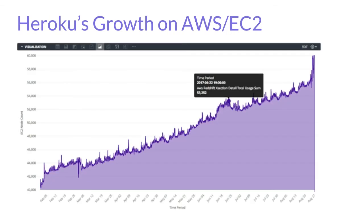Just a quick insight to our scale. You can see what our EC2 demand is by hour here. So we're growing pretty quickly. We have a pretty volatile demand, which makes it pretty important for us to have insight and be able to gather data around this and make decisions around this.